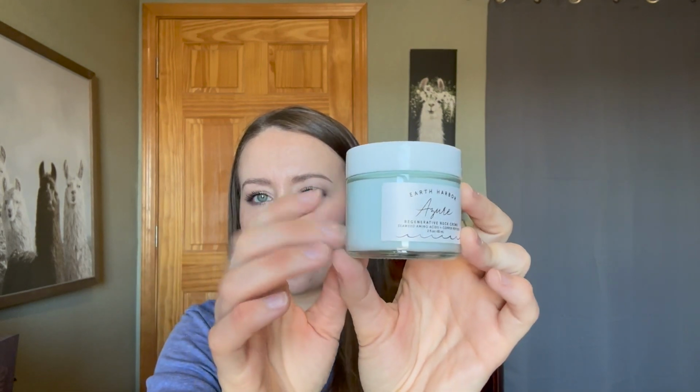So here is what the jar looks like. It's a nice glass jar. Well, maybe it's, yeah, it's glass. Ooh, it's a very pretty soft blue. Does it smell like anything? Very, very, very lightly scented if there's any scent, but I have had a cold, so maybe I just can't smell it. I could take a little bit and try it on my wrist. Oh, it just feels real nice.